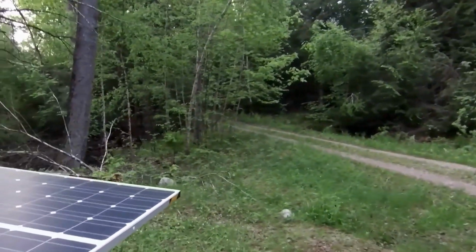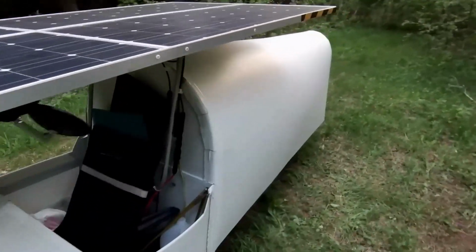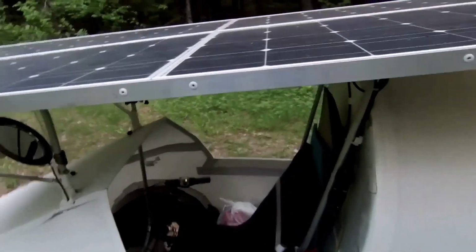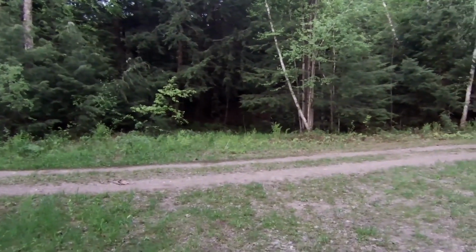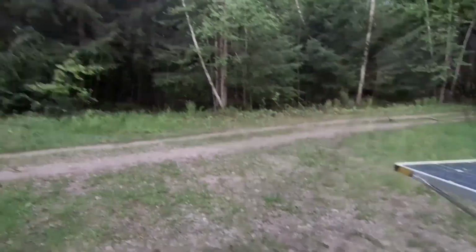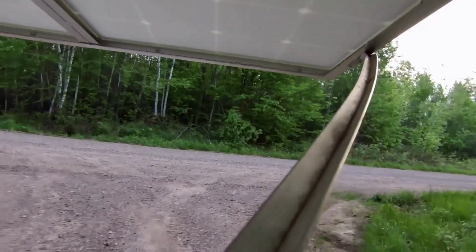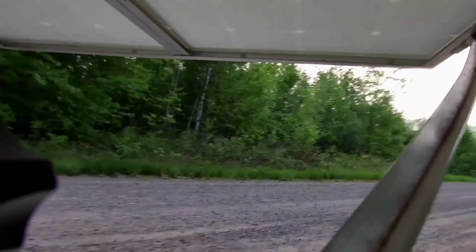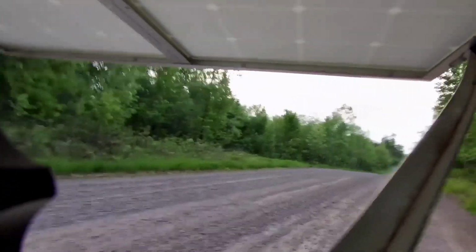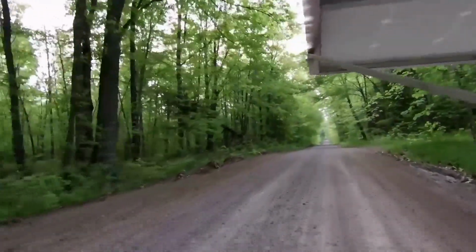So, come along for the ride. So I cruise on down the forest roads in the Shagwamagan, however those guys say that, Nicolet National Forest. There's the road.